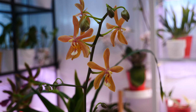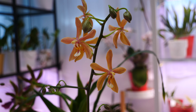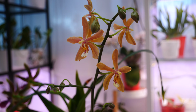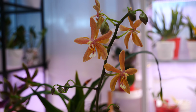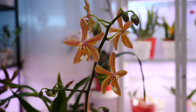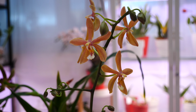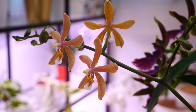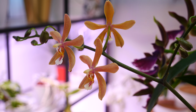So again, with this one, you might have the surprise of some of the flower spikes reblooming without a problem year after year, or even in the middle of summer. I didn't necessarily have this with mine, but the genetics are there, and it really depends on the individual, because this one is right now available on the market as a seedling, not as a clone. So all of them will be slightly different.